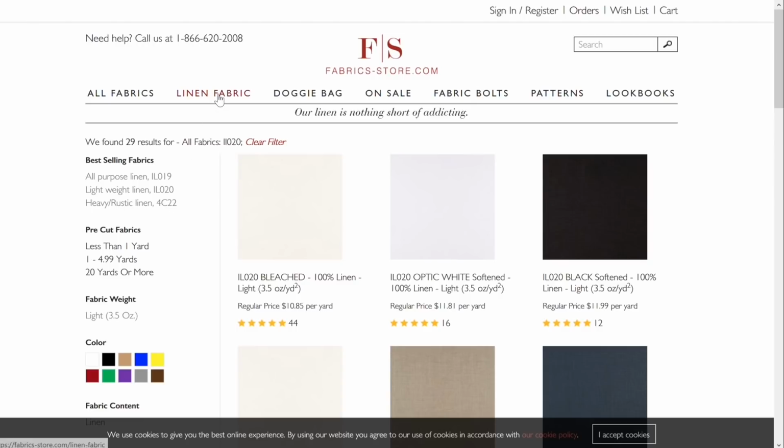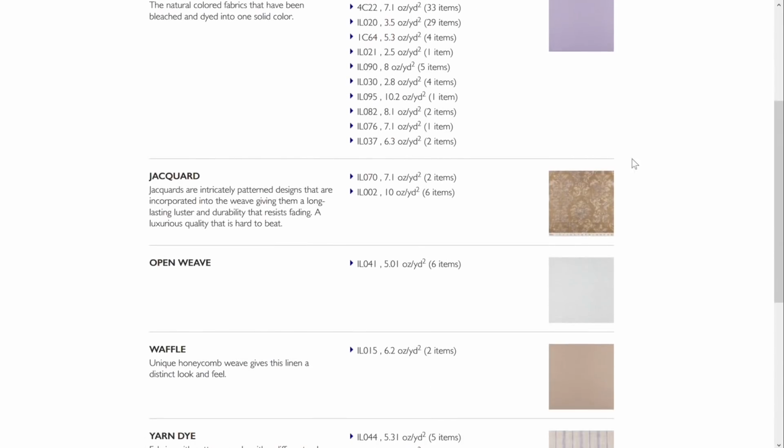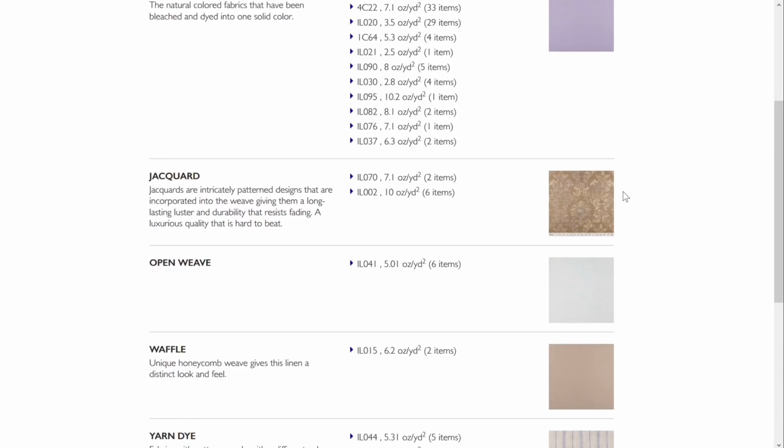So anyway, yeah, you can roll in here and get some of the best linen on the market for super cheap. They also have waffle linen. They have yarn dyed stripe linen, which is fantastic. They have jacquard, so I definitely recommend this place.